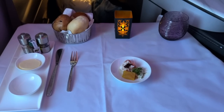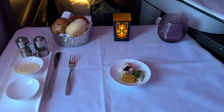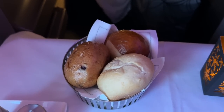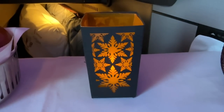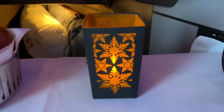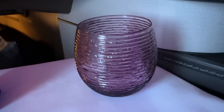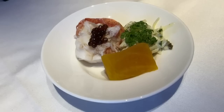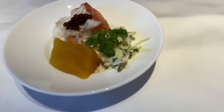Now if we're talking about living in luxury here, my first course was just a lobster and caviar little dish. Came with a bowl of breads that I kind of ate sporadically throughout the meal, but starting your meal with lobster and caviar, I mean, you can't really get much fancier than that on an airplane. We also got these phone cups with our place settings, although they never used it. Every time I ordered a drink, it came served in a separate glass, so this phone cup actually never got used.